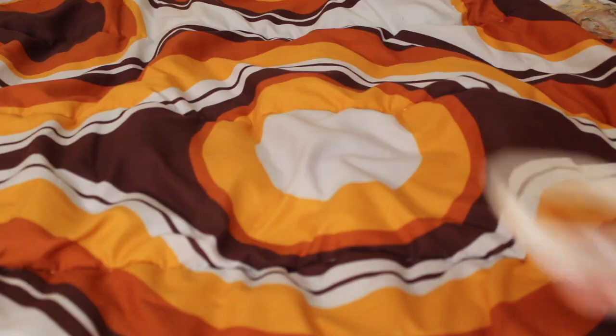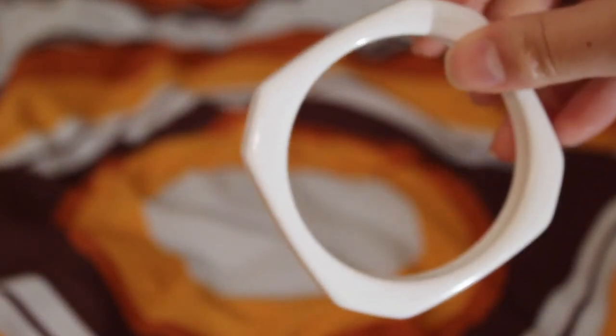This is a more like mod kind of bracelet. It's white and it's like square-y. It has edges. And of course this Beatles necklace, which has not been taken out of the thing yet.